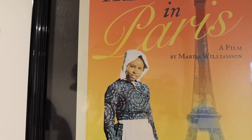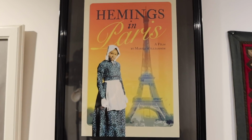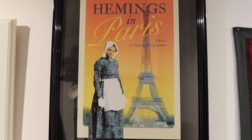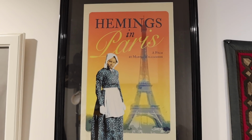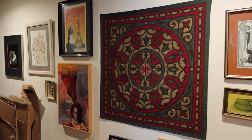That's part of the poster. She sewed the outfit herself, and she does performances in person and also video art about the character of Sally Hemings that she has created. These boxes are making problems for me. No, I'm good. This red and green wall hanging is from Egypt.